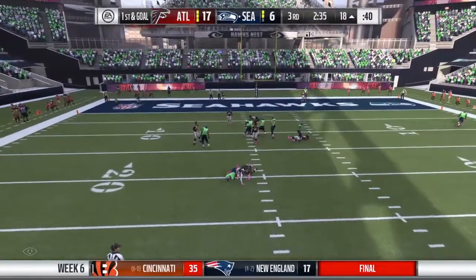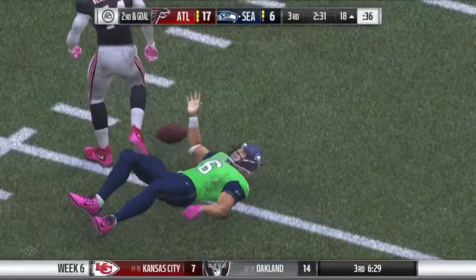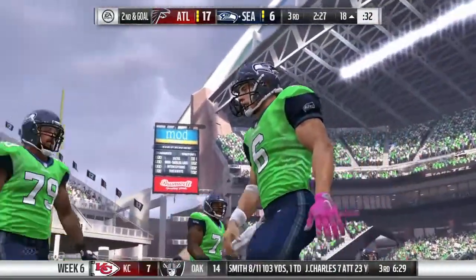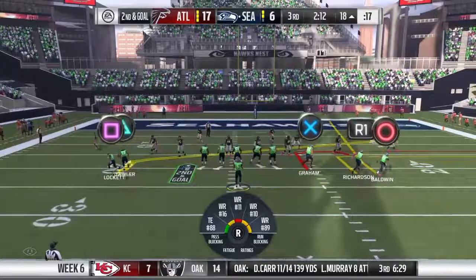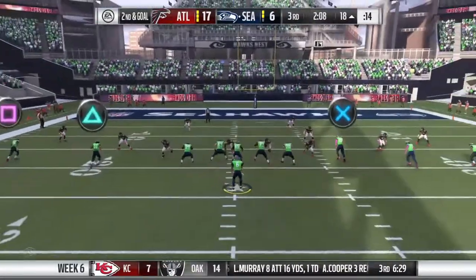And no escaping this time as he'll go down. They got him for a sack. It'll go as a loss of 8 and a tough result there on 1st and goal. Well, that was point counterpoint, wasn't it? They decided to throw for it on 1st and goal. Instead, the defense counters with pressure, and the defense wins, getting a big sack.